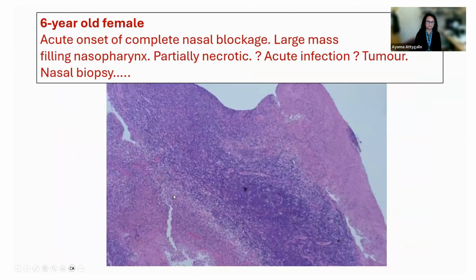This is another example of a 6-year-old female with acute onset of complete nasal blockage due to a large mass filling the nasopharynx. It was partly necrotic, and the question was, is it acute infection or is this tumor? And this is the nasal biopsy.